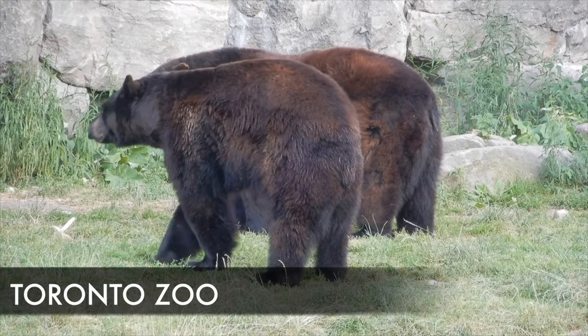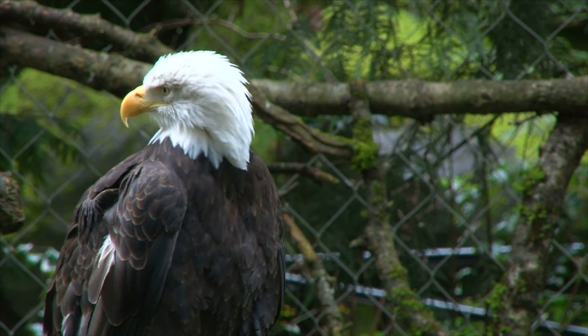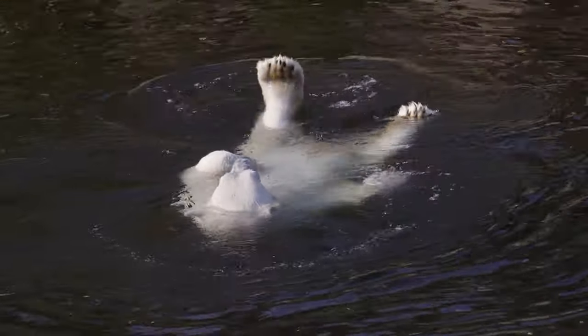Another activity is going to the Toronto Zoo. They have many different birds, giraffes, and gorillas, tigers, lots of different animals here, including polar bears.